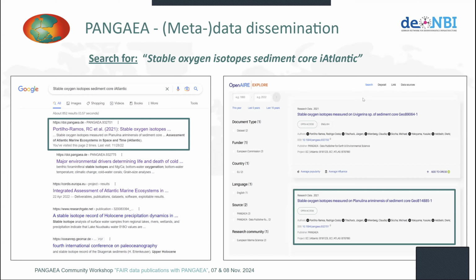And so that shows you how well connected we are to the services that are used for data search and archiving, cross-referencing. And it's really an asset that has been built over the years, and that is something that should really make you choose us to publish your data.